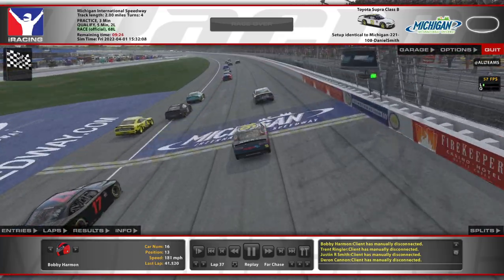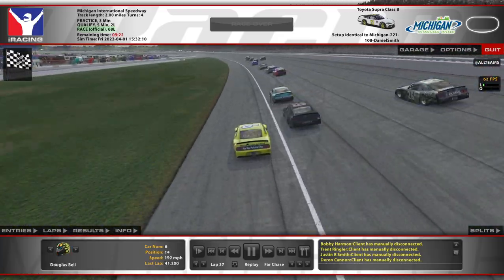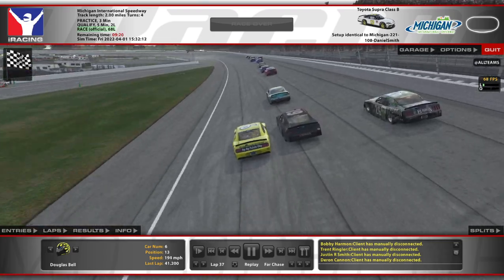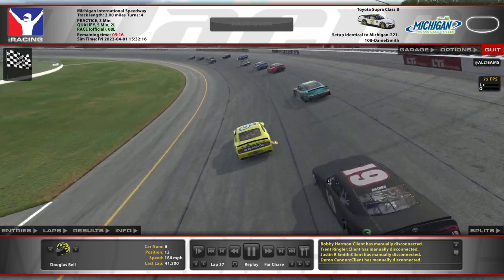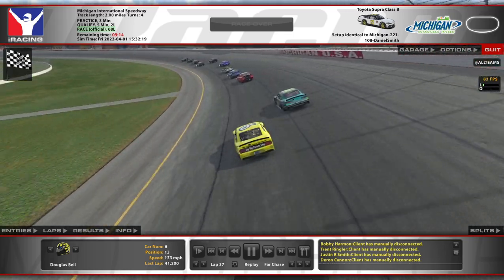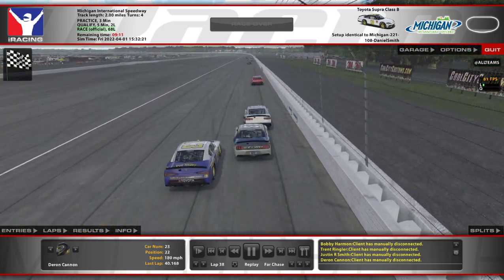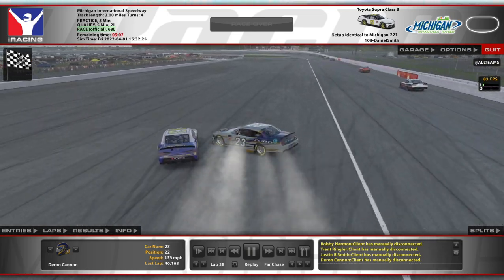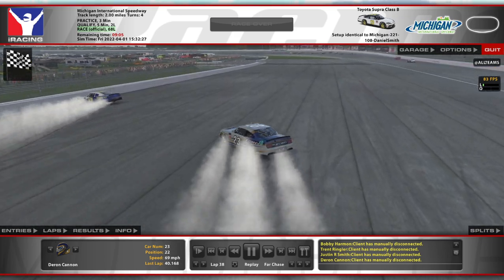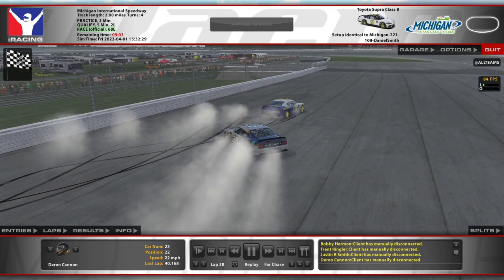Together on the front stretch. Pretty wide entering the corner, so it's kind of pushing him up the track so he can get the line he wants. Then, three. Way too far down the track. For no reason.